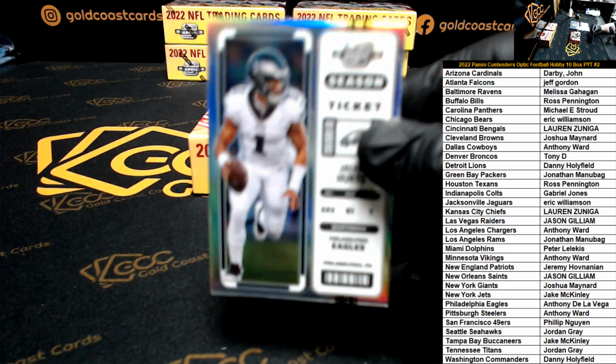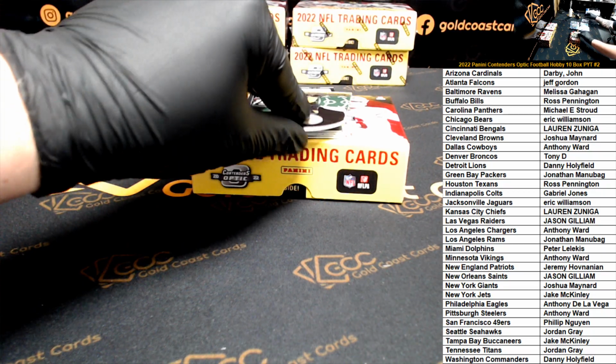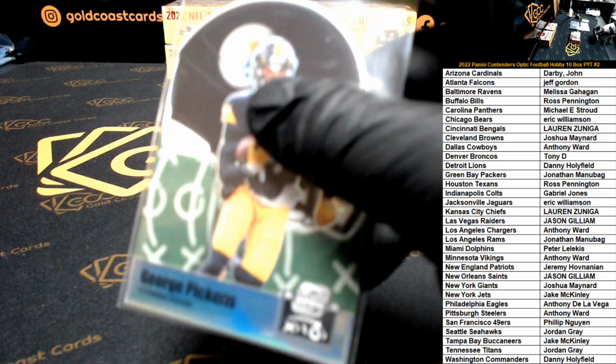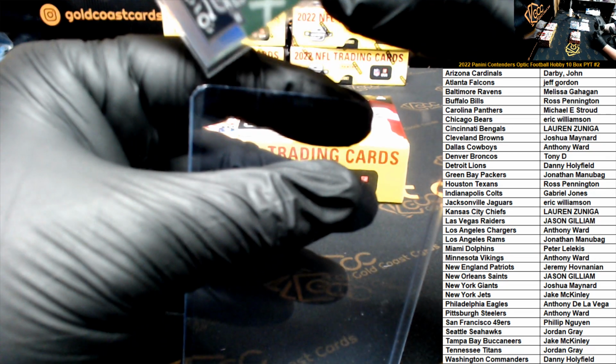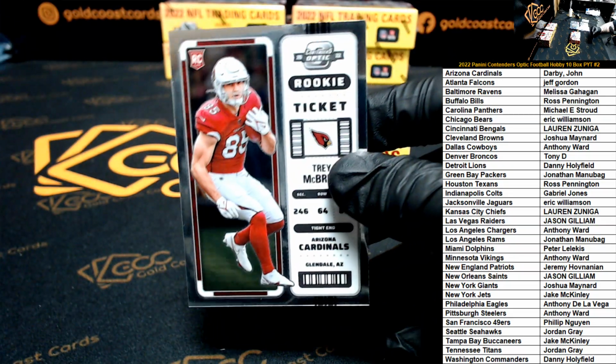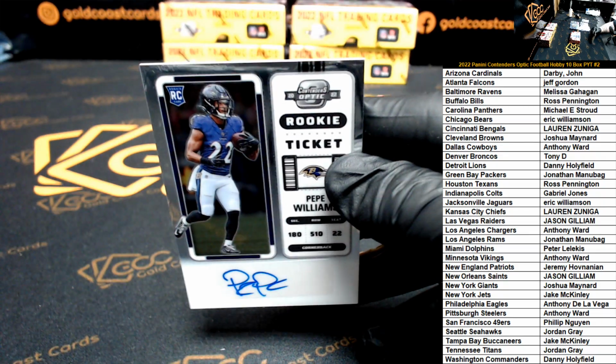We have a silver Jalen Hurts. We have a rookie X's and O's George Pickens. Base cards, Jared Goff, and Trey McBride. First auto, we got a Pepe Williams for the Ravens.